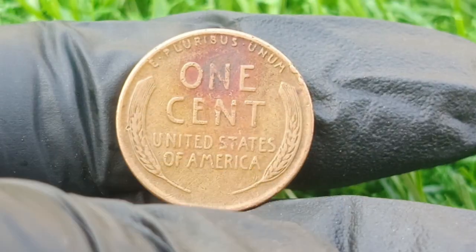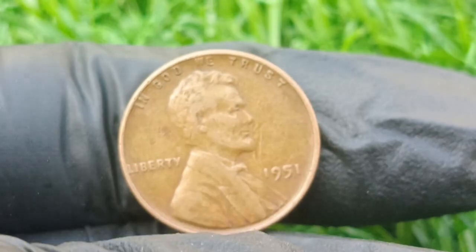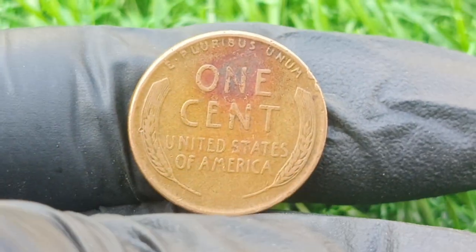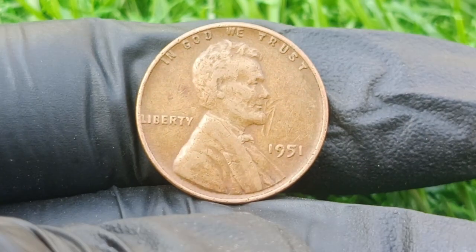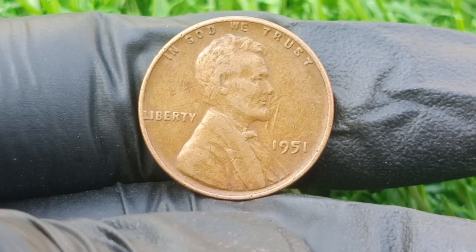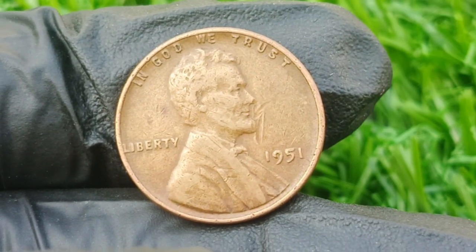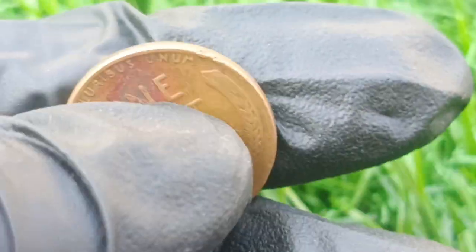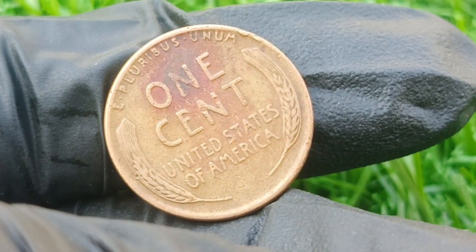But repunched mint marks, while exciting, are just one layer of the rarity story surrounding the 1951 wheat penny. The variety that truly elevates this coin into the realm of multi-million-dollar legend is something far more dramatic, far more spectacular, and far more difficult to find. We are talking about a 1951 wheat penny struck on the wrong metal entirely.